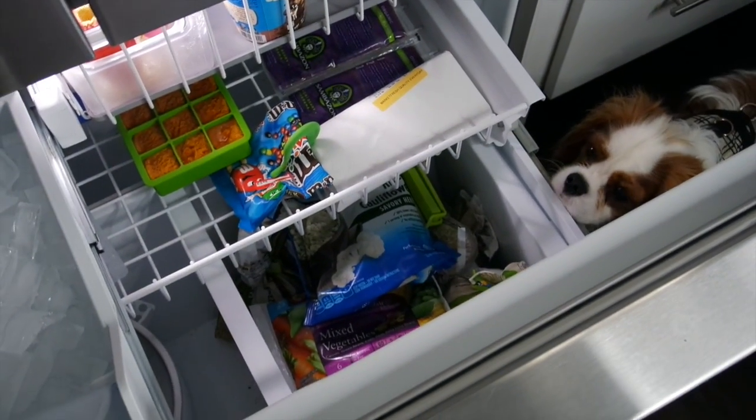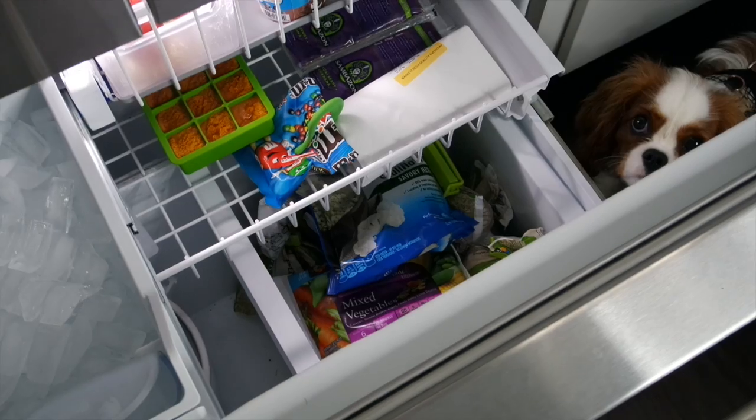And there's Clover, because when I open the freezer, he expects to get an ice cube, and he's disappointed that he didn't get one. Sorry, buddy.